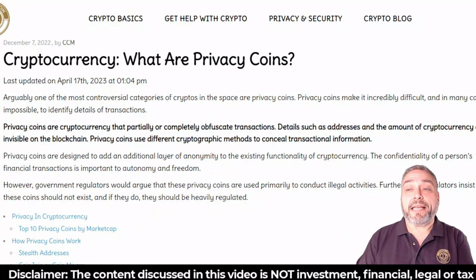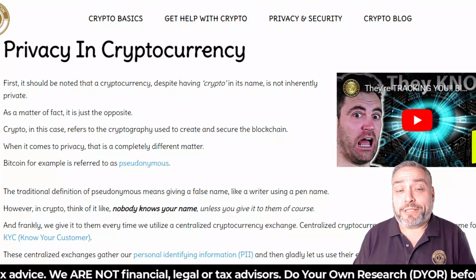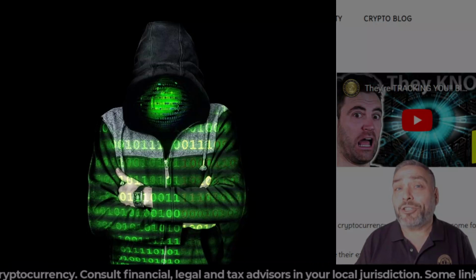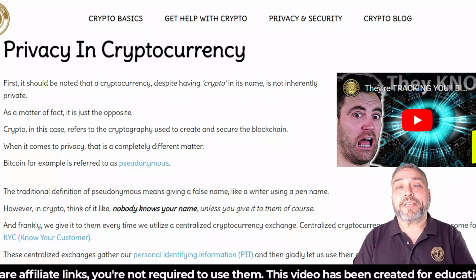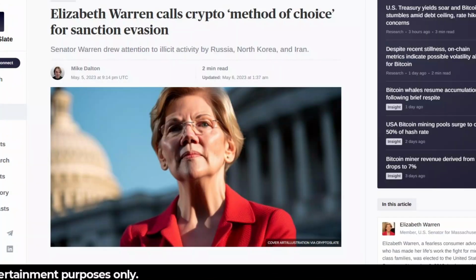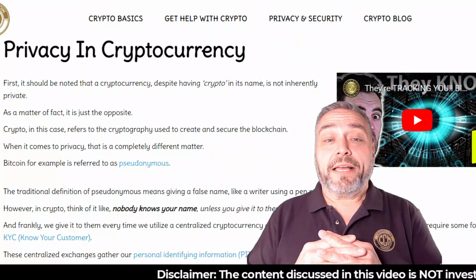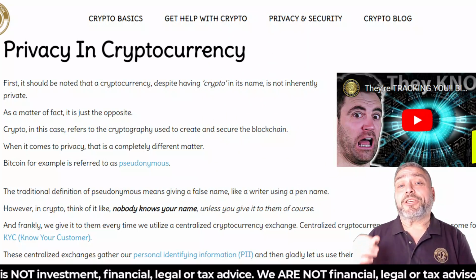All right. So in my article where I explain privacy coins, I start out with what is privacy in cryptocurrency. A lot of people think that, if you were going to listen to the government, they would tell you that Bitcoin is only used for illegal activities. Come on now. You'd think at this point they'd know better. But again, not a lot of people are familiar with cryptocurrency, so they believe the narrative being pushed out there. I mean, come on now. Senator Elizabeth Warren said, "Oh my God, cryptocurrencies can't be trusted." It must be true.